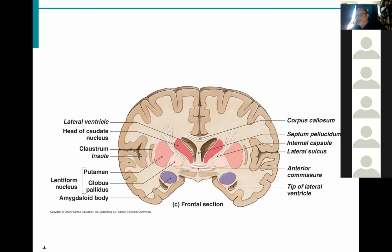All right, let's talk about some of these nuclei located here in our limbic system. Talking first about this almond-shaped one, which is where it gets its name, the amygdala. Notice the amygdala is very deep and medial in our temporal lobe. The amygdala plays an important role in our association with memory and emotion, in particular having to do with anger and fear.